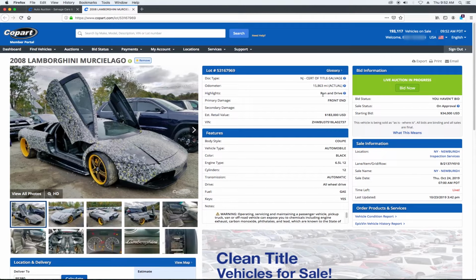Doesn't necessarily mean you can buy this car and drive it to the car wash and then go to the nearest car meet. This simply means that the auction representative sat on the car, started it up, put it in drive, it engaged in drive, it moved forward a couple feet, put it in reverse, it moved back a couple feet. The auction says that it's a runner and driver. See the VIN number, which we will use later.